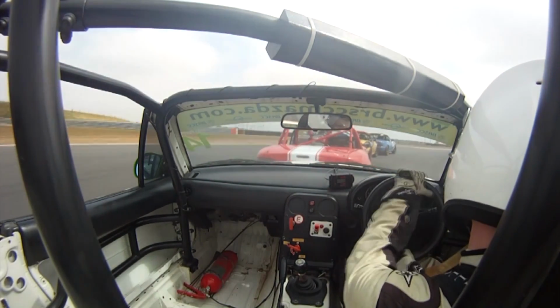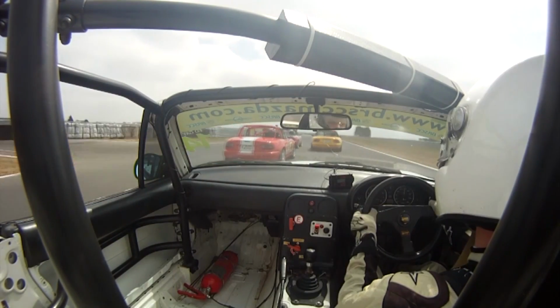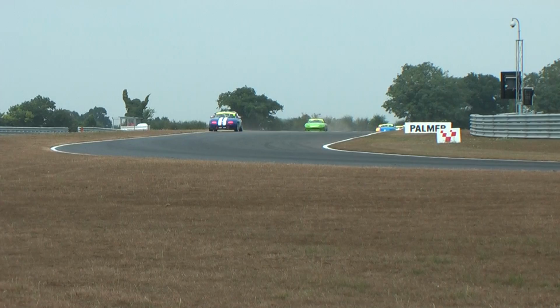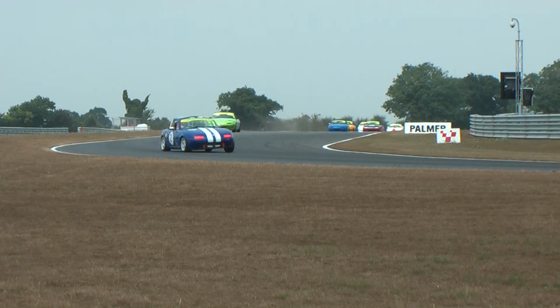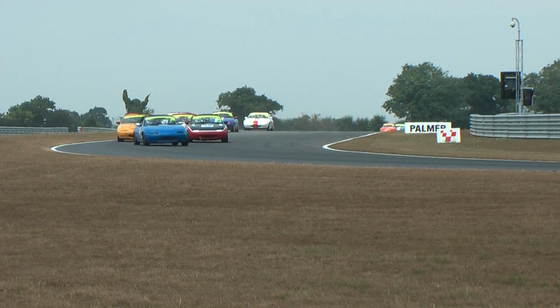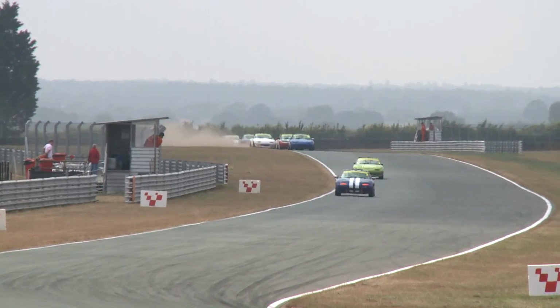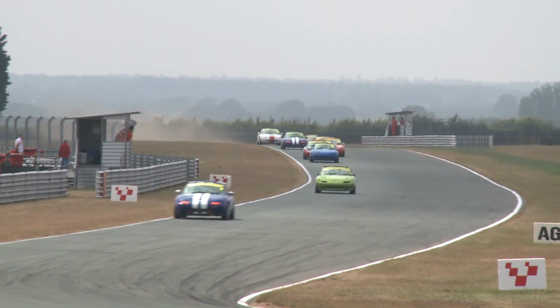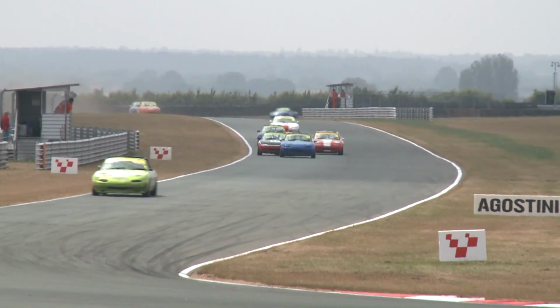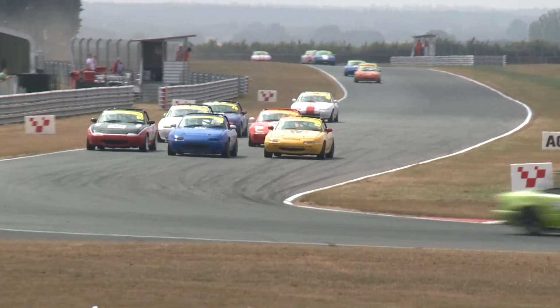And has young Alex Preston got through? Preston was a little bit sideways at the apex of the corner trying to get on the power, but Henderson looks like he's managed to get away with this one. He's on the inside as they come up towards Palmer, this next left-hander. And yes, Henderson manages to hold off the advancing Alex Preston, but that was a little bit tense for Alan Henderson there. Meanwhile, he's going to be under all sorts of pressure again as they come into Agostini's.